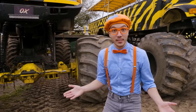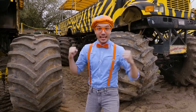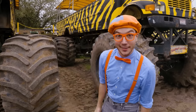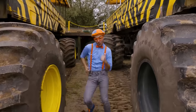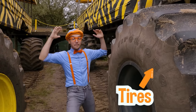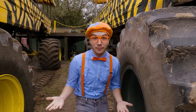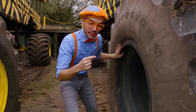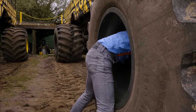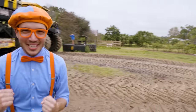Hey, I'm so excited to learn all about oranges. But first, you and I get to go on a really exciting adventure ride on these big monster trucks. Yeah! Hey, let's get a closer look. Come on! Whoa! Look at it! These wheels and tires are massive! They're even taller than me! Whoa! I just love monster trucks. Whoa! And look inside this wheel! It's really big! It echoes! Echo! Hello! Hello. Whoa, I am so excited to get in one of the monster trucks.